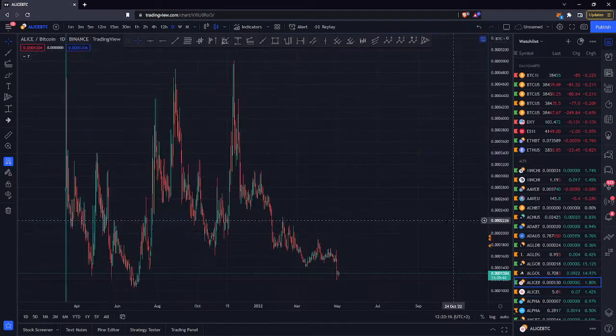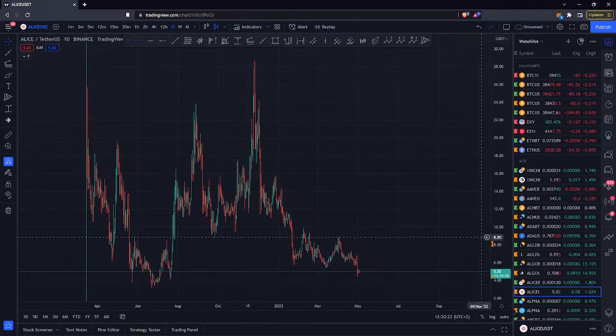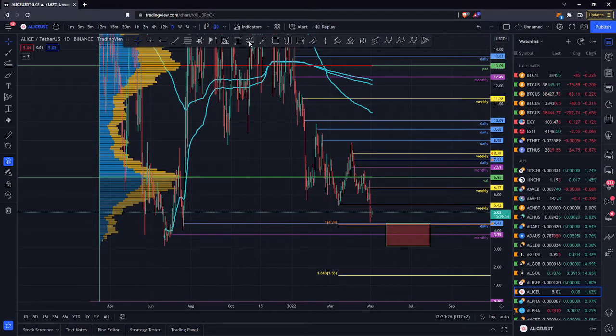Let's quickly go back to the BTC pair. So that would mean, yeah, I'm looking for a little bit more downside before thinking about accumulating this one.